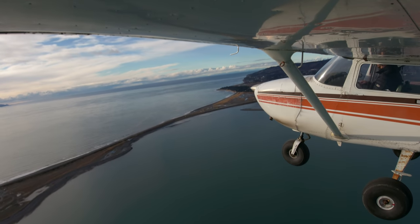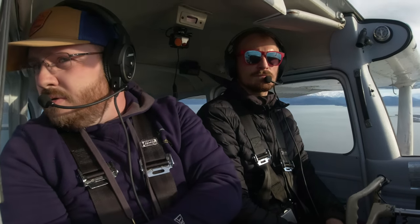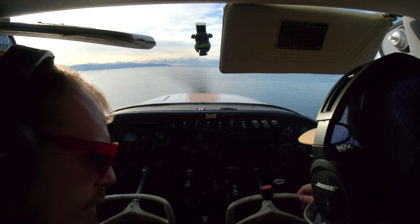Nice and parallel. I'm keeping my distance. If I wasn't and there's wind up here, then I could counteract for that, right? Yeah, final, turn into the wind. Just nice and steady. Everything's steady.